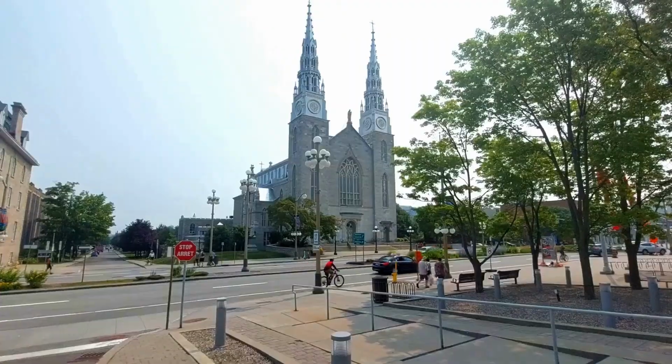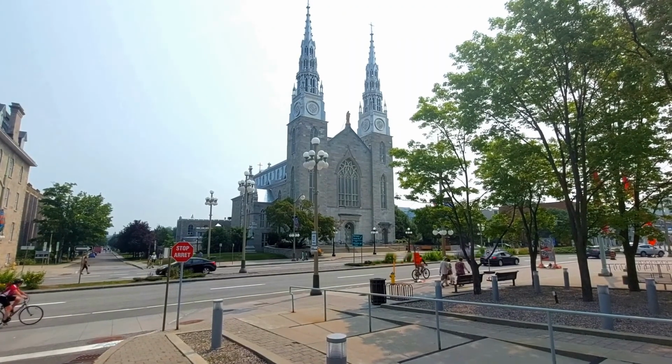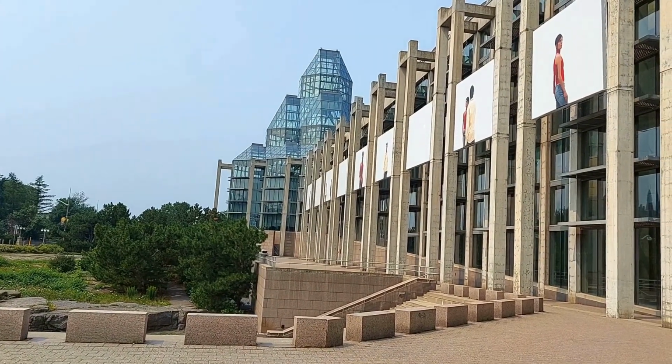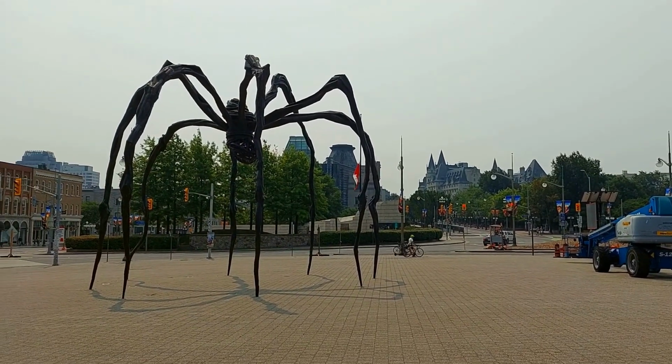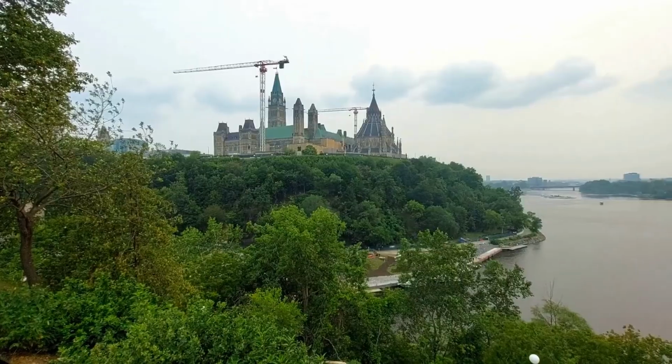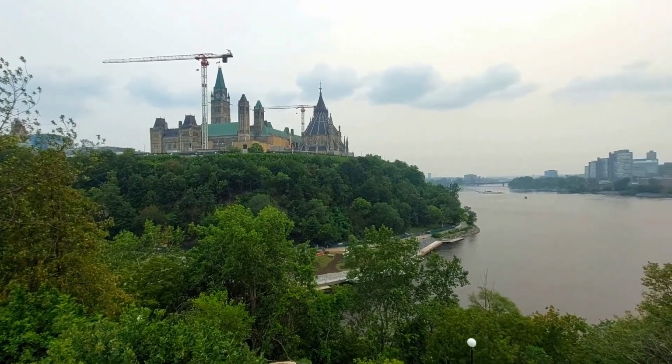Fantastic waterfalls. Notre Dame Cathedral. The National Gallery of Canada. Mysterious giant spider. A Rembrandt exhibition along with other displays. Scenic views of Parliament Hill.